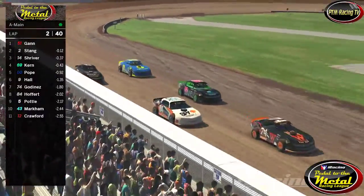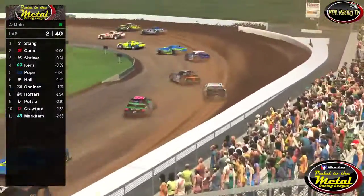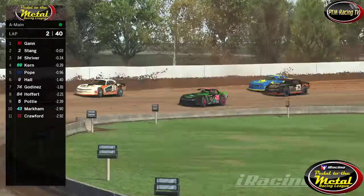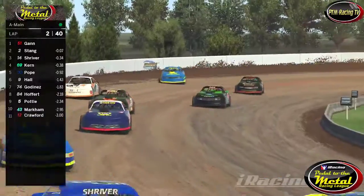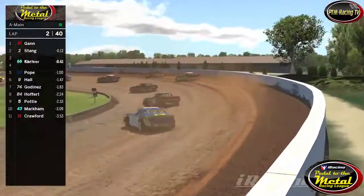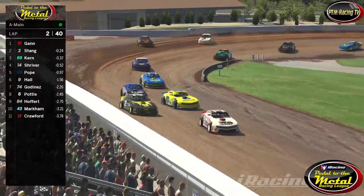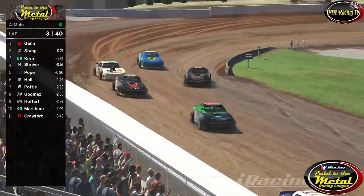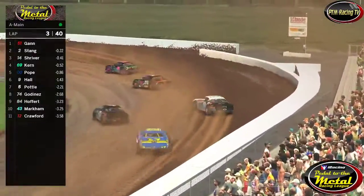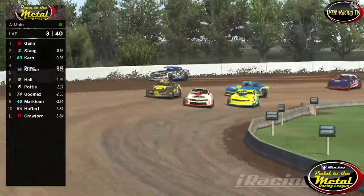There's Chantel Bottle getting a little love tap yet again there, unfortunately, to old Joshua Godinez. And Godinez managing to get away around that one pretty quickly here. Ken Crawford getting a little bump there from Markham. Markham trying to get up to the field. He did not run in the heats and did not even get any qualifying in or any practice. So all this is pretty much just fight for your life and fight for your fame. Trying to hold down this field, trying to hold down the track here.